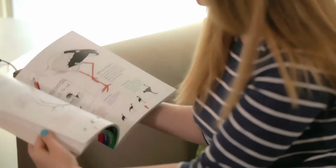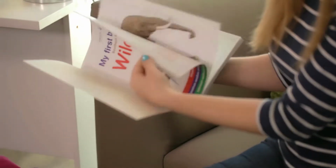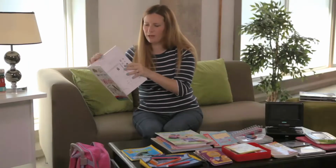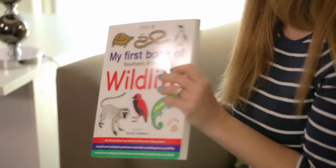And this one comes with all the animals, large and small animals. What's really nice about it, it does also have things like the footprint, what they eat, where they live, lots of added extra information. And this book comes in 4 languages, English, Afrikaans, Xhosa and Zulu. So it's a really lovely book to get for any South African.